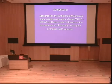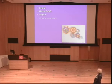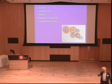Okay, now just to end with a few conjectures, I think spheres like this, as they're called, were widely known about during the period of the classical world. And I think they had a major development in the way people thought about the universe. By that I mean, this mechanism was causal, deterministic, regular. It had regular irregularity. Good Rumsfeld, isn't that? A regular irregularity. And it had a single prime mover. You turn the handle and everything worked.